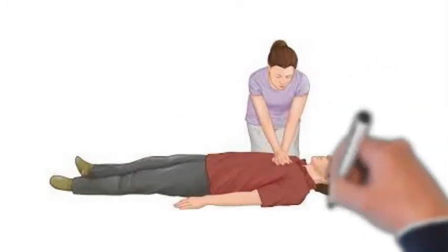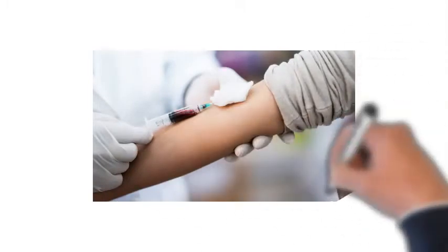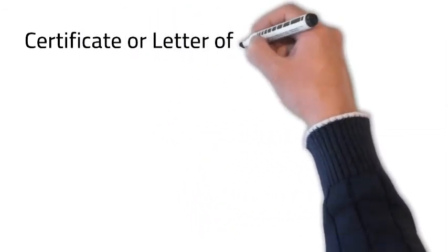A current certificate of competency in basic life support. You must provide verified hepatitis B, hepatitis C, HIV certificates from a UK laboratory that provide a complete serological profile. You will require a certificate or letter of good standing. Any needed documents that are not written in English must be accompanied by an authorized translation.